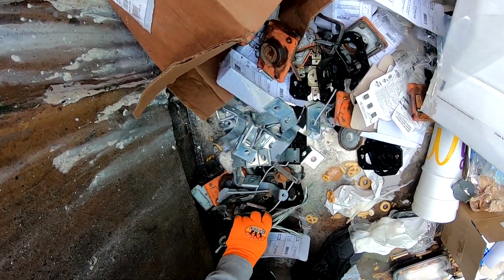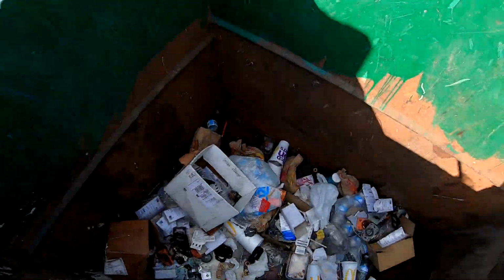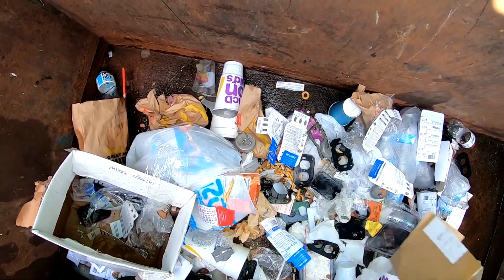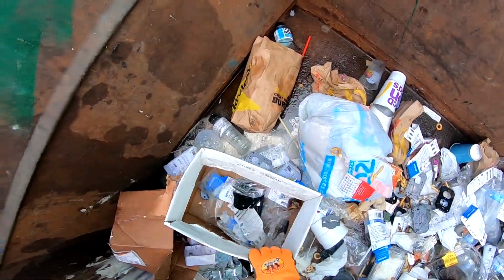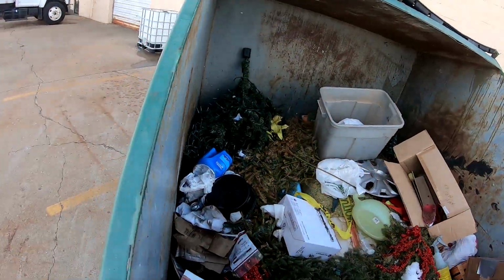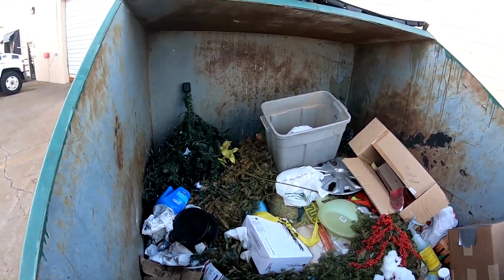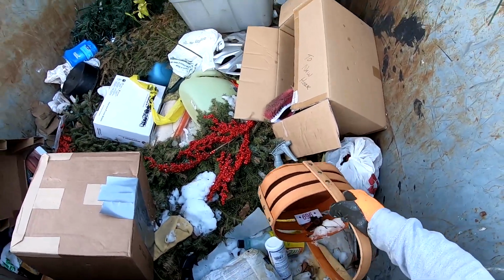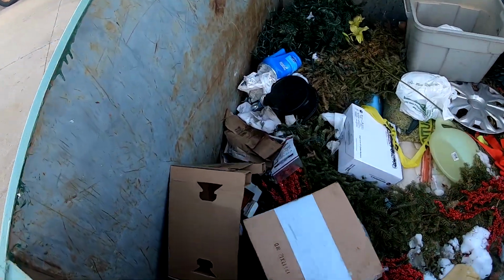Number 1 wire right there. Grab the number 1 wire there. Plastic off later. That might be aluminum. Looks like some illegal dumping by the gym dumpster. Grab those Christmas lights and, do I want that tote? It's Roughneck Rubbermaid. Check it out.